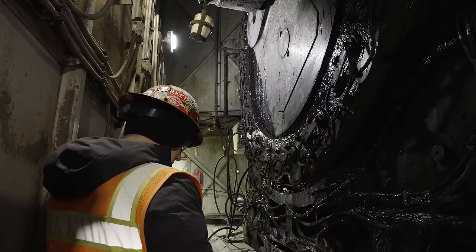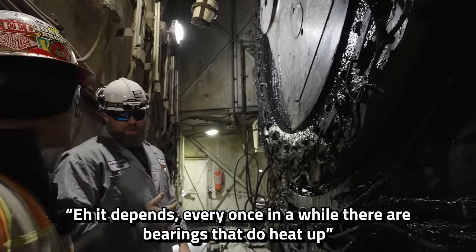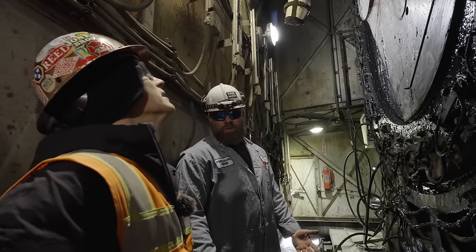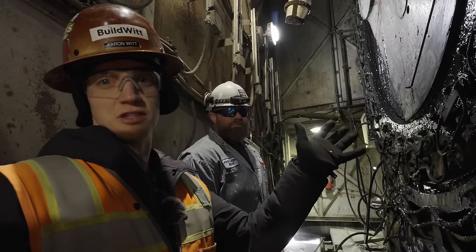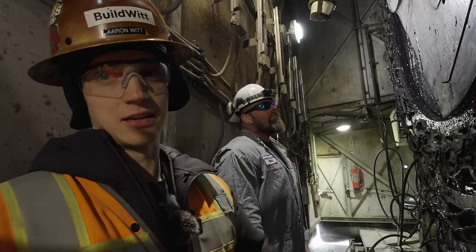If you're walking it a long distance, do you have to stop to let things cool down? It depends. Every once in a while, there's bearings that do heat up. And then it takes hours for them to cool down. So this is what moves the entire thing. One on this side, one on the other side.